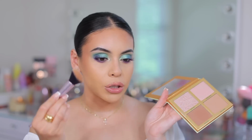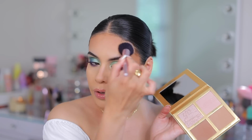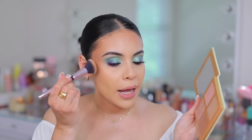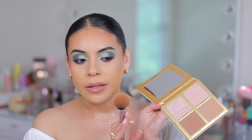This is a full collection, by the way, but there's a ton of new drugstore makeup. I was even unsure of what to use for today's video, so I'll be doing multiple parts because there's a lot of stuff, but this is one of the products from the collection. It looks really pretty. There's an eyeshadow palette. There's also some lippies. This bronzer palette is gorgeous. I love the tones of the bronzer.